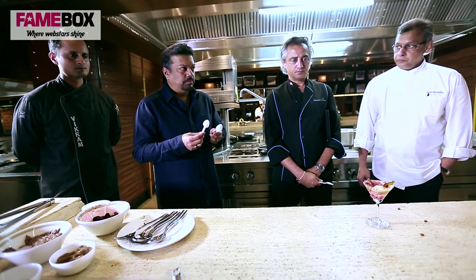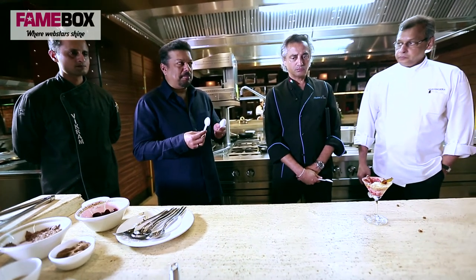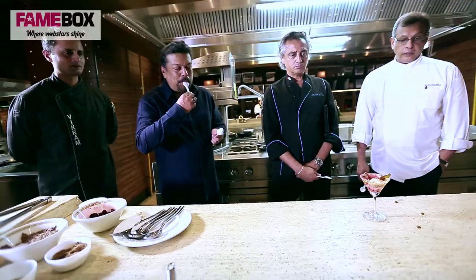Not bad at all. I agree with him. I like. Well done. So we've done Yuvraj, who's done Chef Bangera's dish, which is a dessert, which apparently is close to the original, though there's some dispute about quite how much the distance is. Now we're going to go off to Sandeep, who's done Vikram's dish. Here we go.